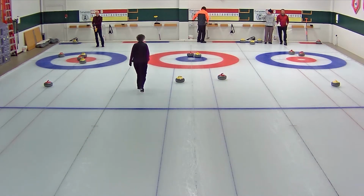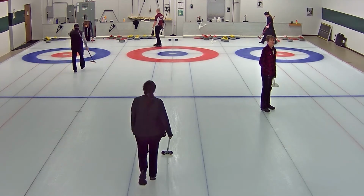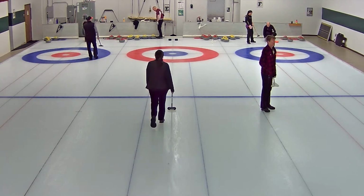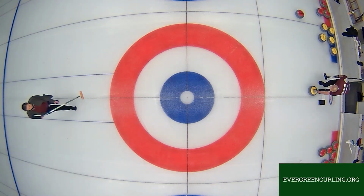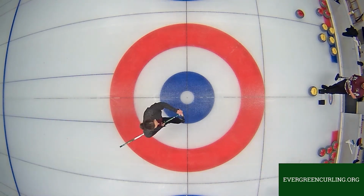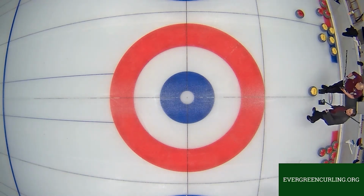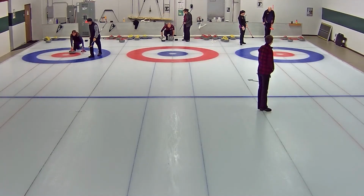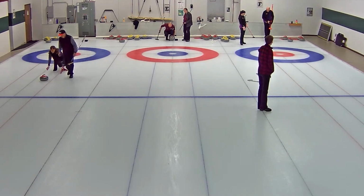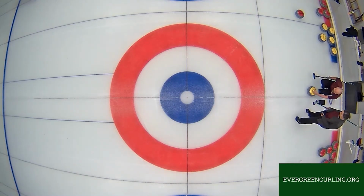Because that yellow rock is out counting the red, so either they have to beat it or remove it. And for those who are confused, a rock is only eligible to score if it's within that 12-foot target house. You're in play if you're within the rectangle, the big blue line, the back line, and the sidelines. But you can only be eligible for points if you're within the 12-foot house. And then you've got to be closer than your opponents.